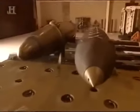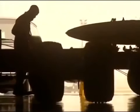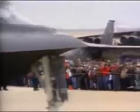The 2,000 pound is the most common. We do have the 5,000 pound GPS-aided munition. We have a few of those left, and we're getting some more. And we can carry some standoff guided munitions, the Joint Standoff Weapon, the JSOW.